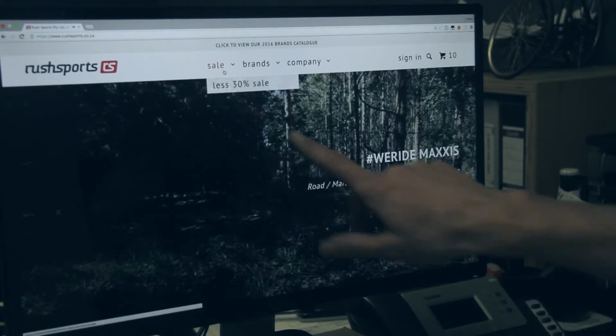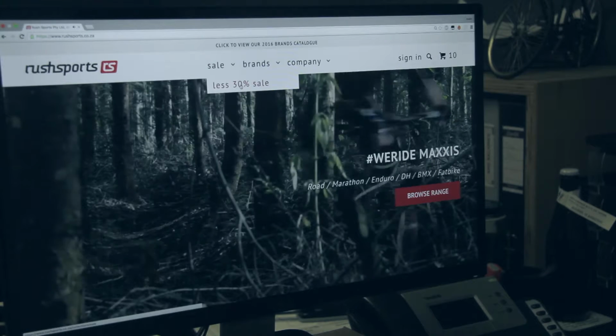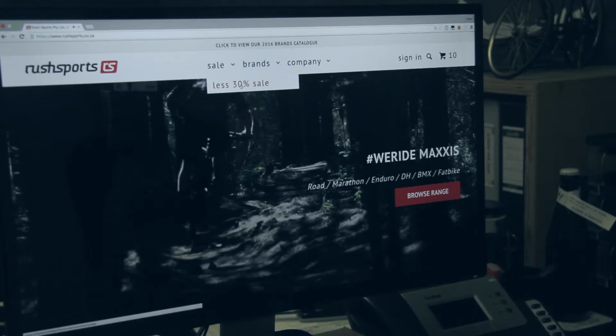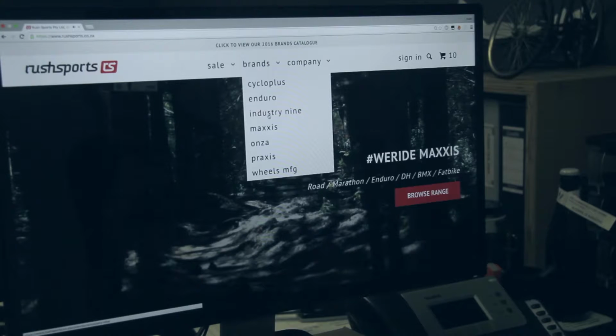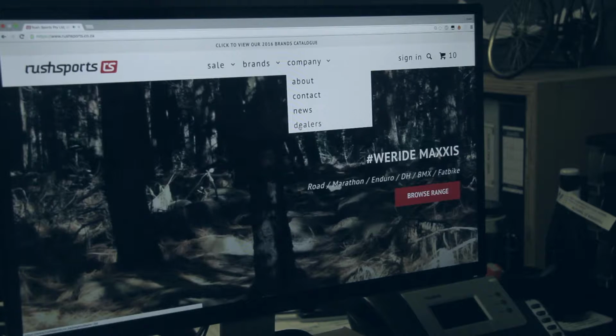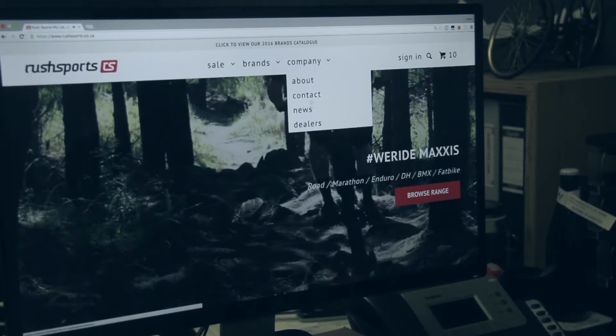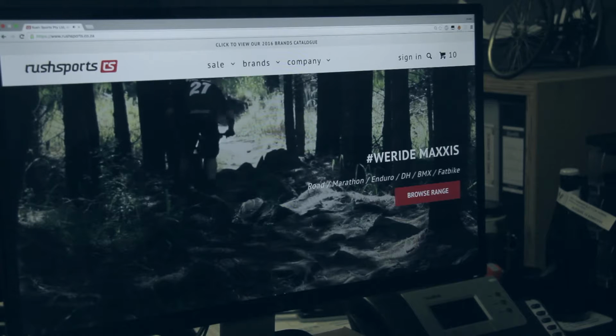So from the top you've got navigation. We've got a sales section where everything in that section is on 30% discount. Next, a drop-down list with all of our brands. And then next, a drop-down list with information about our company, where you can get in contact with us, what we're all about, and our latest news.